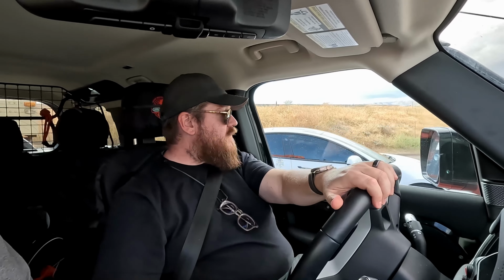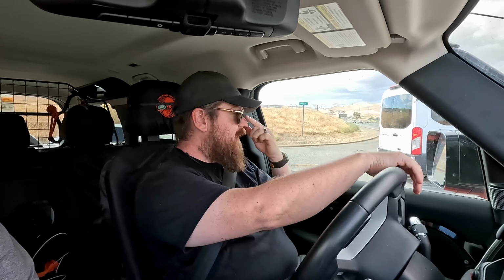We've got to go up and over the Grapevine, which is always super fun. I have towed a few Land Rovers up and over the Grapevine in my day. This is a fun entrance to the freeway where you just have to be going freeway speed all of a sudden. Yeah, so have to drive on that shoulder. This is going to be fun.